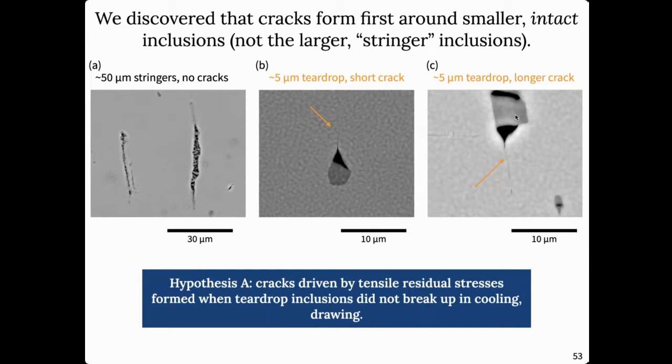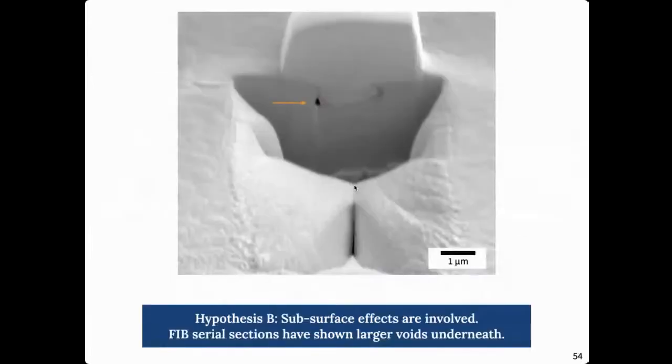So we suspect that this could be leading to tensile residual stresses in the material that are causing the cracks to start here in these teardrops first, instead of over here in these large stringer inclusions. So this was a really exciting finding. We had it maybe a month ago, and we've still been trying to figure out why it's happening. But we're excited to share this with the wider community as well.